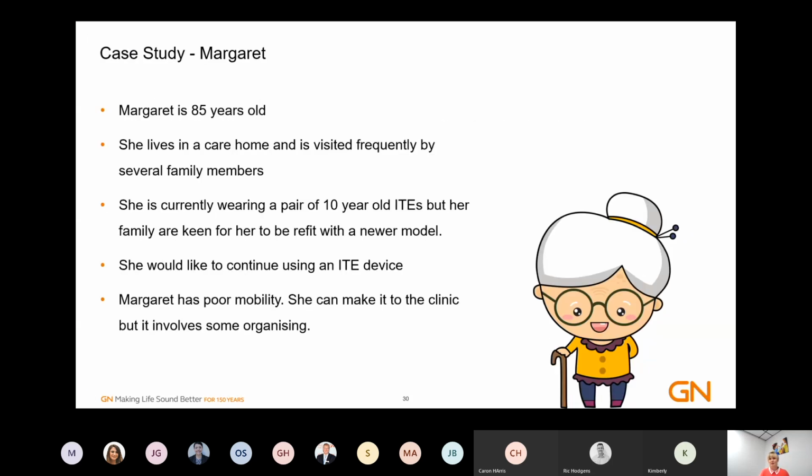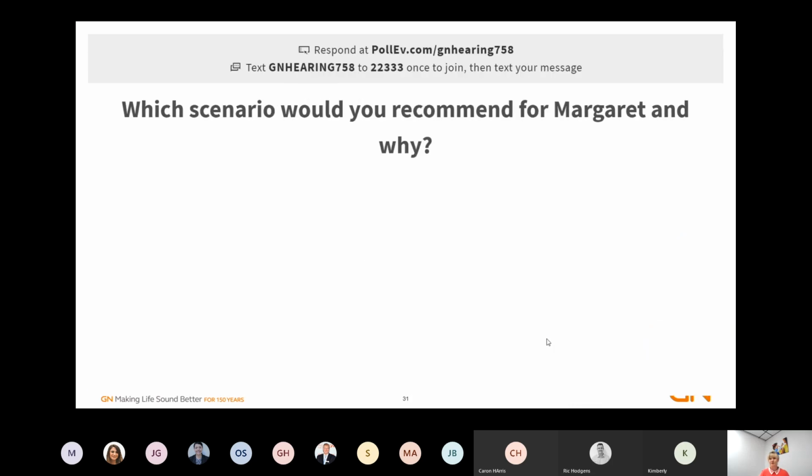So I'm just going to go back to Margaret for a second. Thinking about Margaret and the requirements that she has, which scenario of 1, 2, and 3 do you think would be the most appropriate for her? So in Poll Everywhere, if you could just type in scenario 1, 2, or 3, and maybe a quick comment as to why you think that's the case.